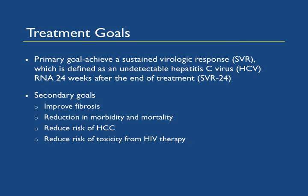Let's move now to treatment. The treatment goals are the following. The primary goal is to achieve a sustained virologic response, SVR, which is defined as an undetectable hepatitis C virus RNA 24 weeks after the end of treatment. It's called SVR 24. Secondary goals are improved fibrosis, and you could only tell that by doing another biopsy, reduction in morbidity and mortality, reduction of progression to hepatocellular carcinoma, and a reduced risk of toxicity from HIV therapy. And that's a very important one because, as I said, highly active antiretroviral therapy is very difficult on the liver, and anything we can do to improve the liver's ability to handle these medications will be beneficial to the patient.